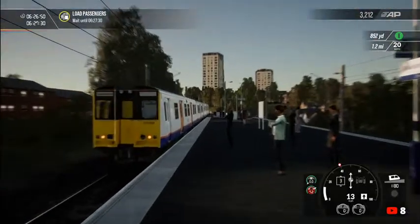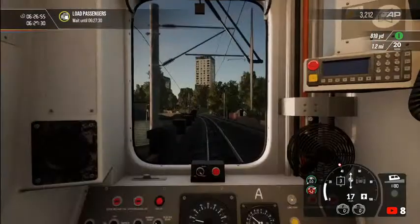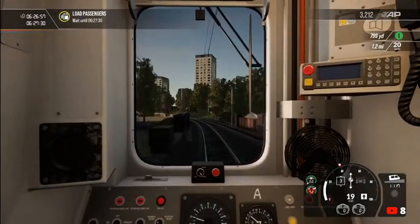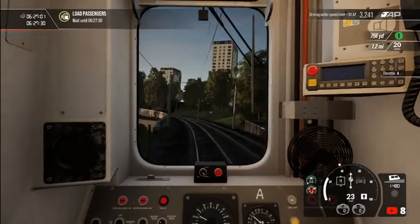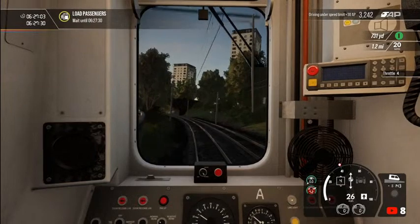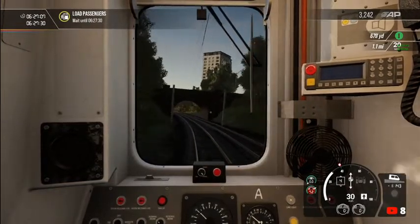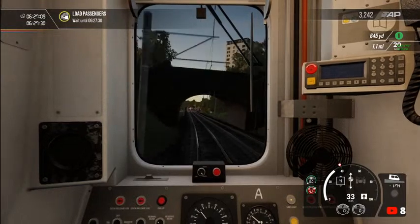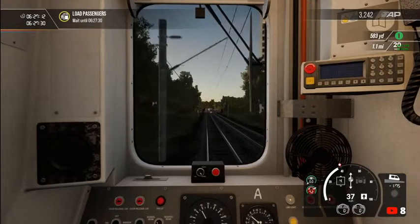I think it'd be nice to do some spotting, virtual spotting, though I might delete some liveries before then. Right, throttle 4. Oh god above, that's laggy. Come on, game. Come on. And we're already at the next station. Alright.